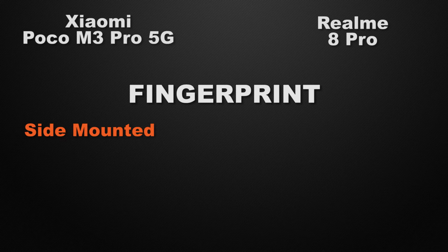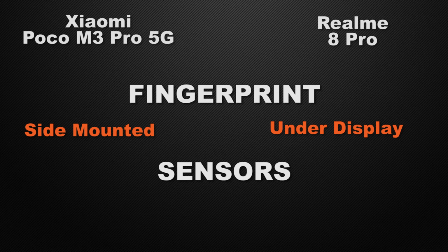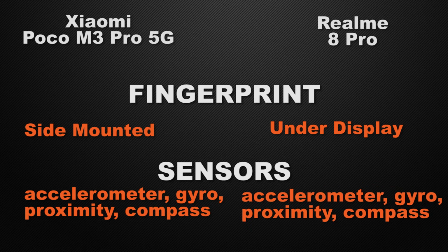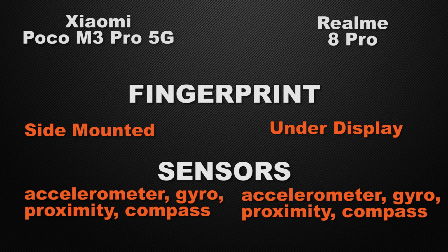M3 Pro has a side mounted fingerprint scanner. On the other side, 8 Pro has an under display fingerprint scanner. So the winner here is M3 Pro because it has a faster scanner. And about the sensors in the devices, M3 Pro has accelerometer, gyroscope, proximity and compass, whereas 8 Pro has accelerometer, gyroscope, proximity and compass. So again, it's a tie.